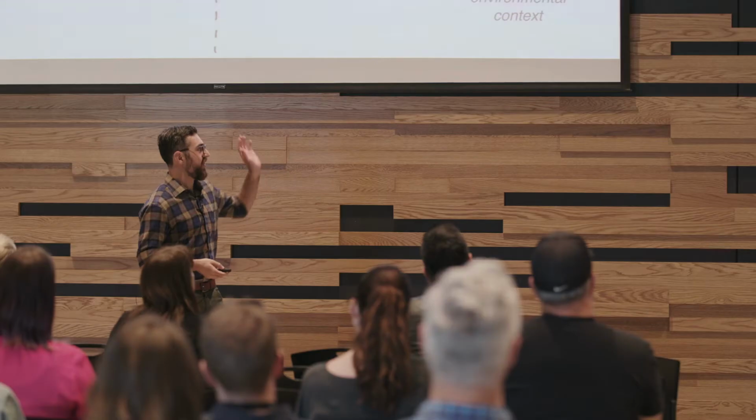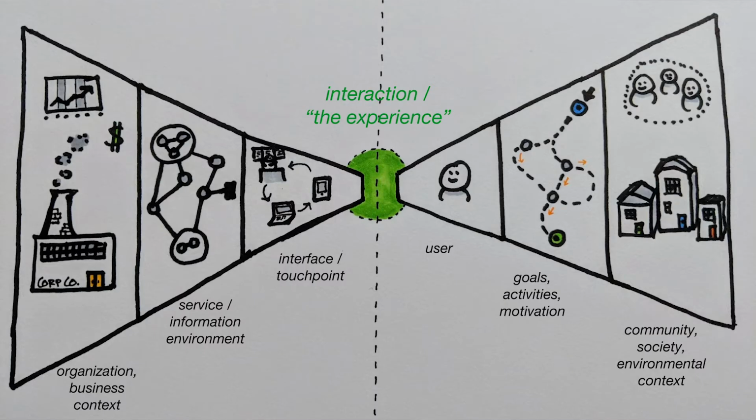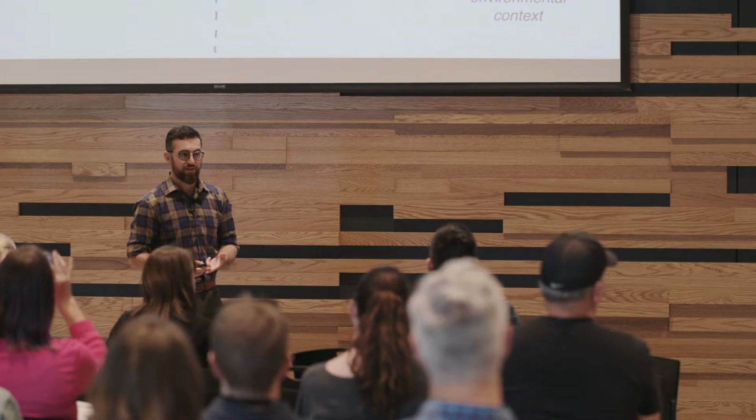A final layer is that way over there, behind our user, behind their motivations and their goals. They're coming from a place where they're a part of a community, there's a larger society, and they've got a physical environment.